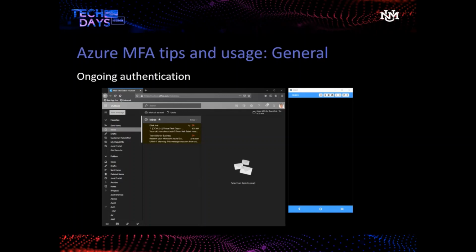You may not see this all the time, so we'll talk about remember devices in one of the next slides here. So if you've used that option, you might not see that MFA prompt every time. You won't have to go through that process. And additionally, there may be some applications that, depending on the sensitivity of the data, only require MFA sometimes under certain circumstances. But in general, this is what you can expect to see with ongoing authentication with Azure MFA.